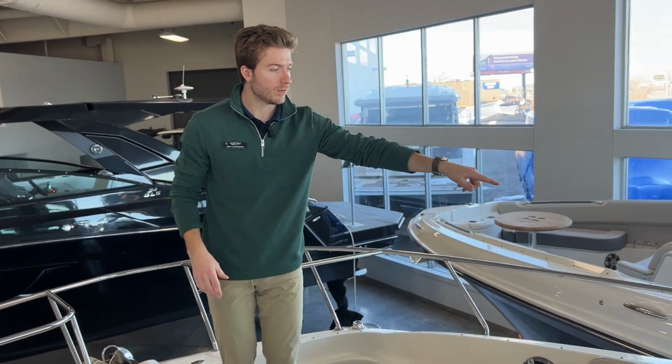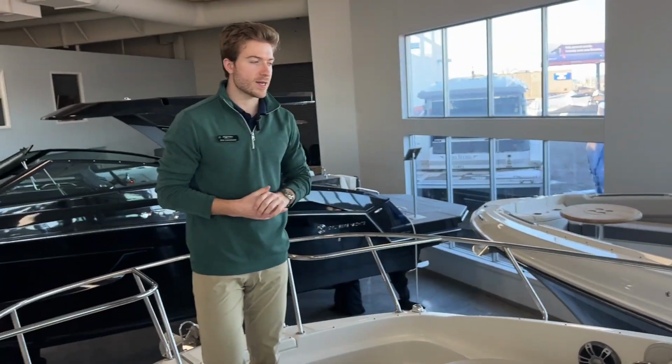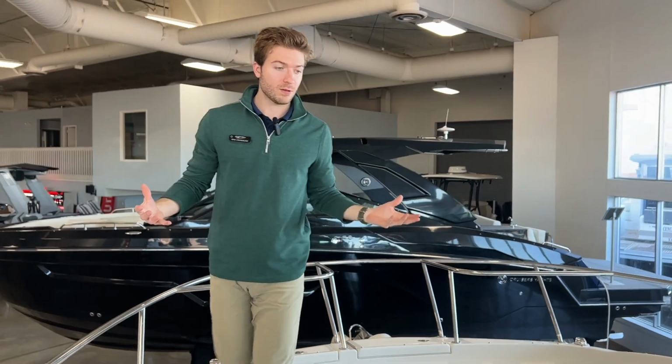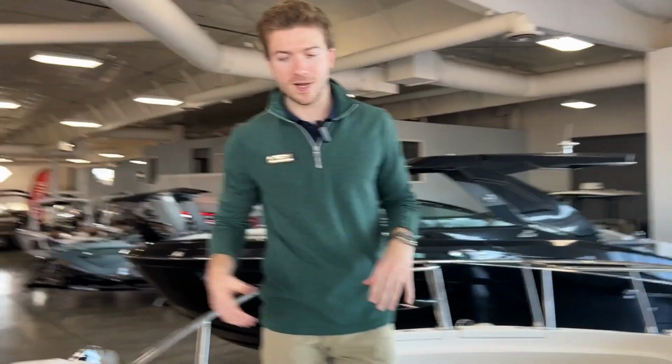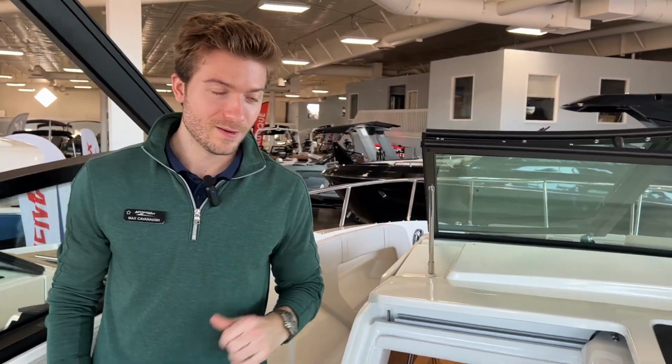Your water fill for your water tank is up here as well on the starboard side, so easy access right there. It's labeled. A couple speakers that really round out the bow of this 320. Really cool boat, really cool design. Something that many people would find very cool. Let's go take a peek at the cabin down below and show you some of the features that it has.